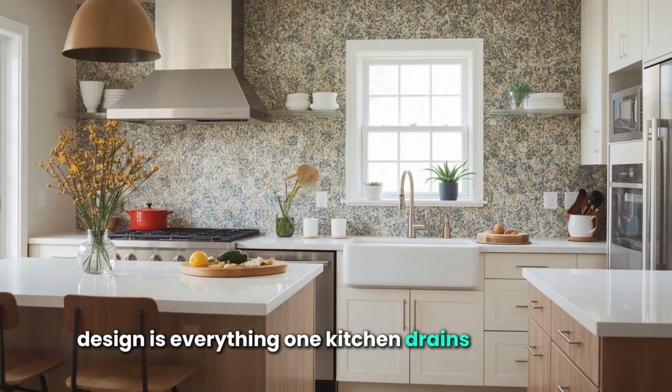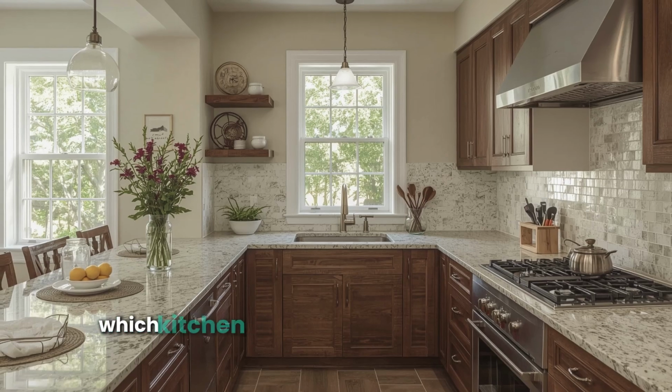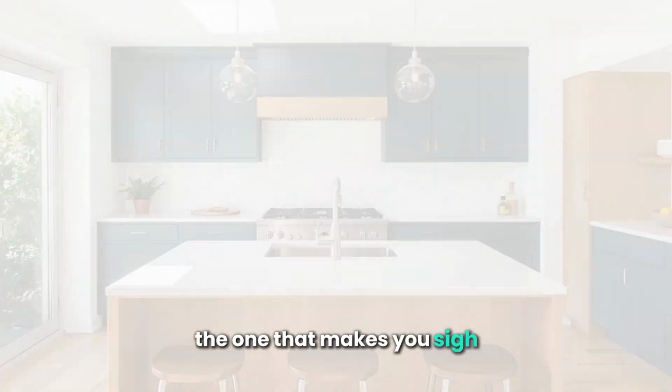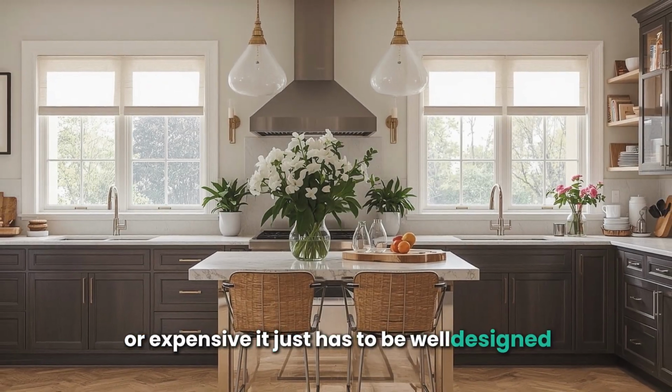One kitchen drains your energy. The other gives it back. So let me ask you, which kitchen would you rather walk into every morning? The one that makes you sigh? Or the one that makes you smile? Because your kitchen doesn't have to be huge or expensive. It just has to be well designed.